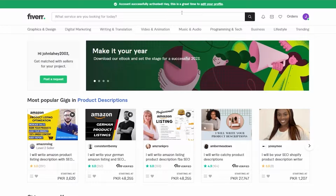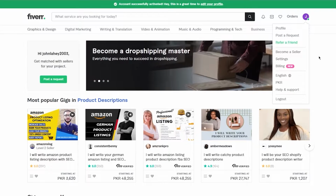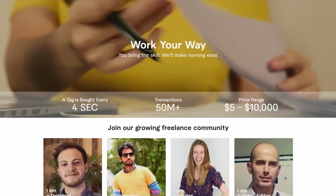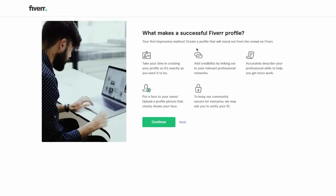So basically, to make your profile, what you're going to do is come here and make sure that you're a seller. So you're going to go to the Become a Seller tab, and from here you're going to go and become a seller. Ready to start selling on Fiverr? Here's the breakdown. Learn what makes a successful profile, as I just told you. Create your seller profile and then publish your gig. We're going to be going through all of these simple steps.